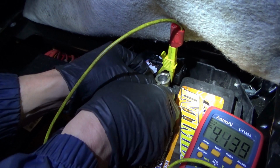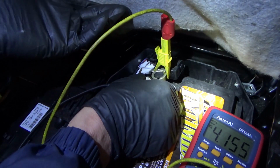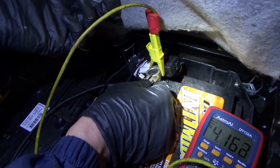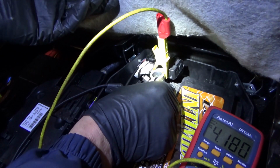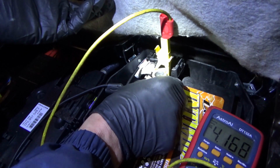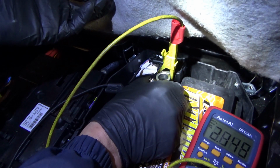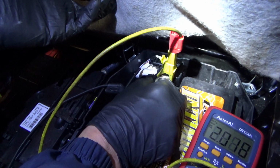4 amps. Holy crap, that's a big draw. Now again, the car might not be completely asleep, but it's very excessive. So let me put a piece of paper between the terminals so we can monitor this draw. Oh, 2 amps, 4 amps. Yeah, that's really high.